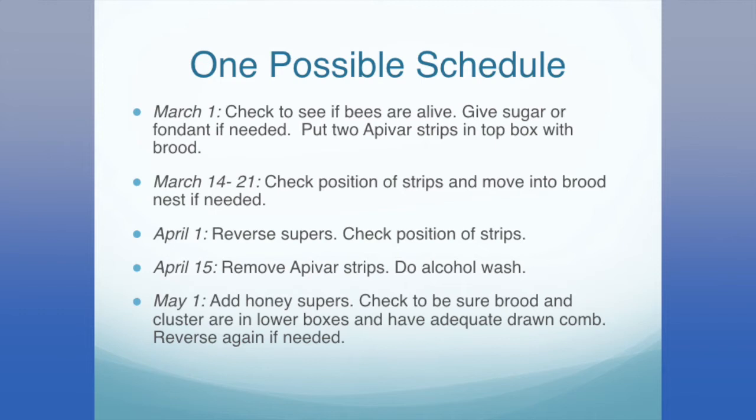The strips are expensive. So treating with Apivar at that time of year, as opposed to when the colonies are very large, is pretty economical because there aren't as many bees and you don't need to use as many strips.